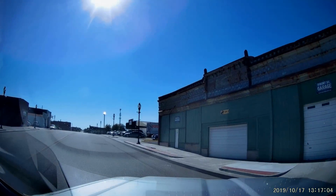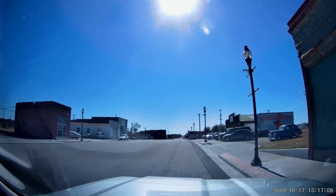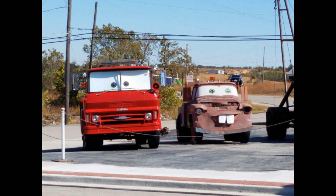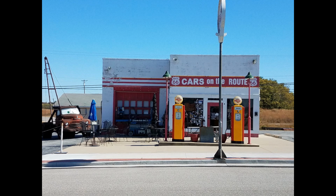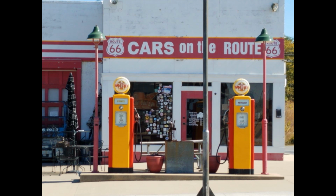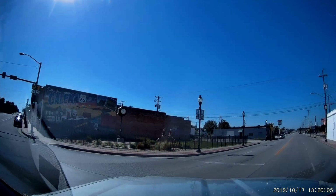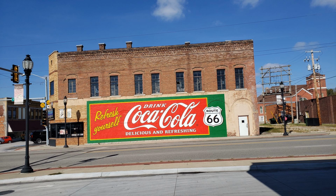Coming into Galena, Kansas, we have a beautifully restored Can-O-Tex gas station featuring Tow-Tater, the inspiration for Mater on the movie Cars. This was so cute, we actually had to pull over and take some pictures of this one. They have an awesome Coca-Cola mural and a really beautiful Galena Route 66 mural downtown.